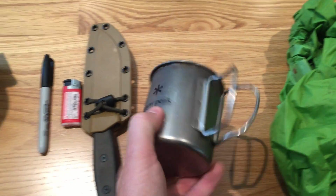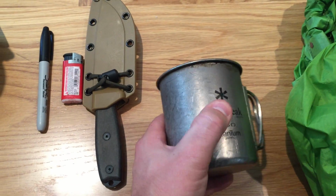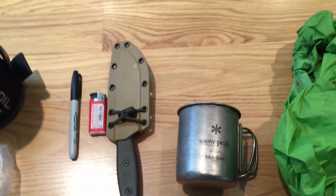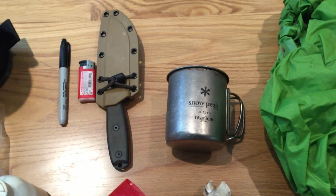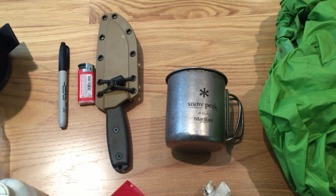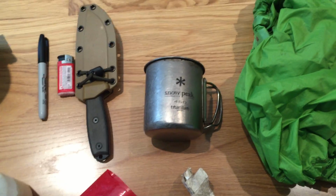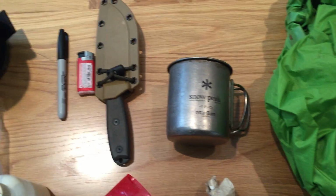This is my coffee cup. Coffee was kind of a luxury thing for me on the trail. This is a super good brand. It's titanium, and I've stepped on it and thrown it and stuff, and it just never ever bends at all. So if you need a little cup like that, definitely get this one. It's not cheap, but it's worth it.